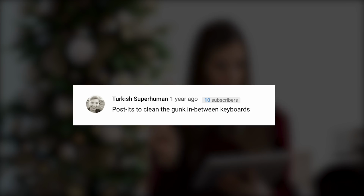This one comes from Turkish Superhuman, and I don't know if he is indeed Turkish or superhuman, but that's what his name is. And he says, Post-its to clean the gunk in between keyboards. This is a tip. Chad and I actually figured this one out a long time ago when we were trying to figure out how to clean his gamer controls.